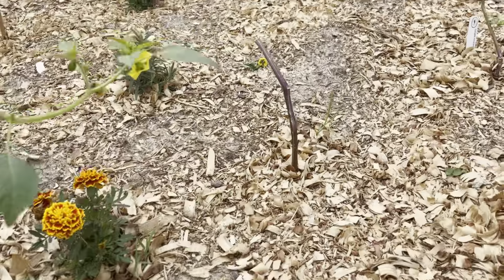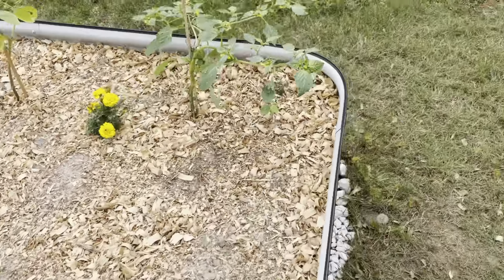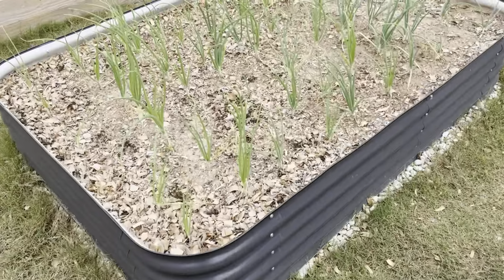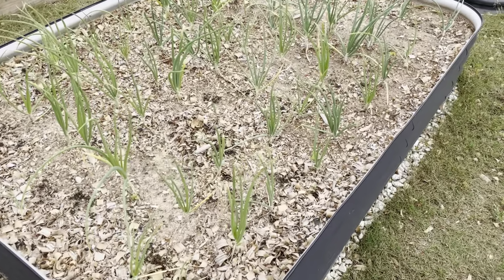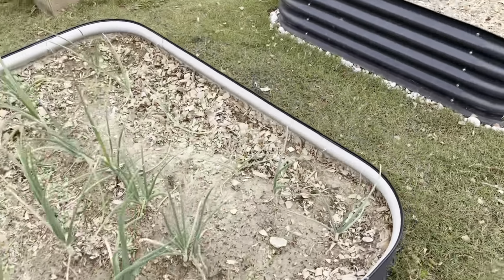And this one got destroyed by the weather. Kind of got decapitated, but they're looking pretty nice. Here's my onions, which you would have seen before, but they're getting pretty thick now. Hopefully in a couple months we'll be able to harvest.